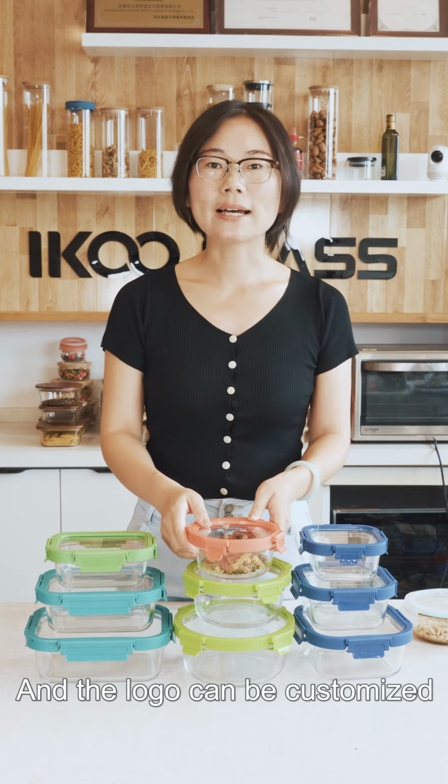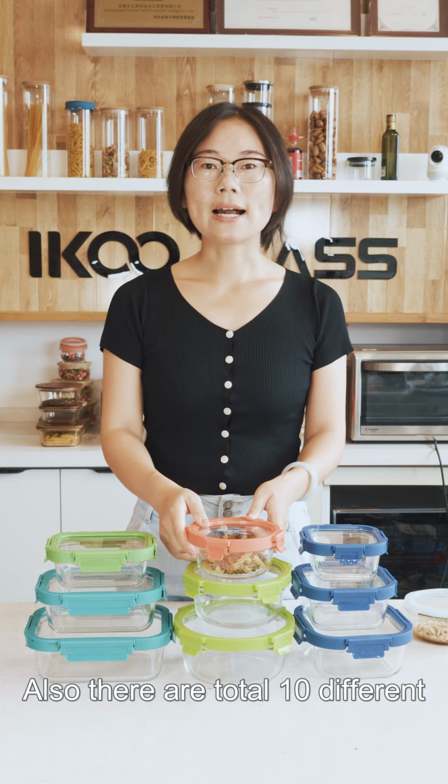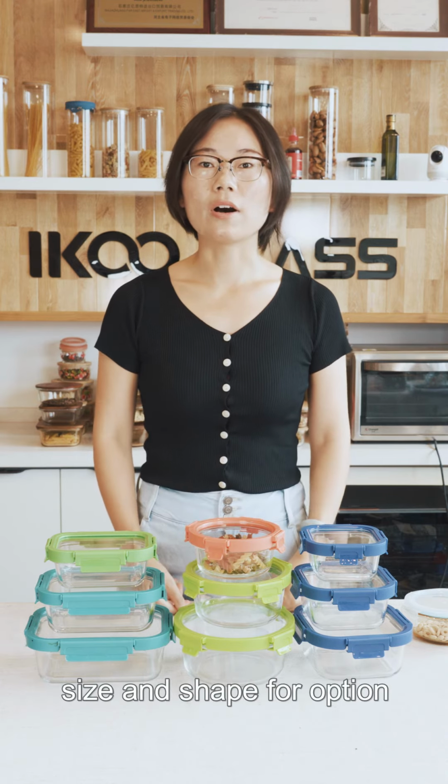The logo can be customized. Also, there are 10 different shapes and sizes for option.